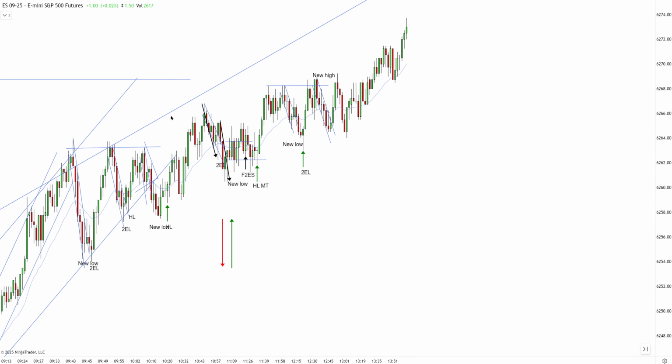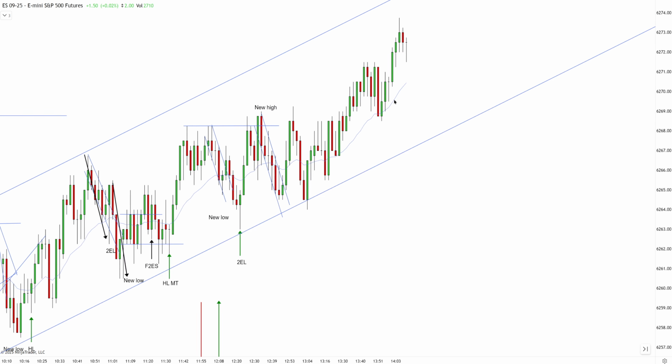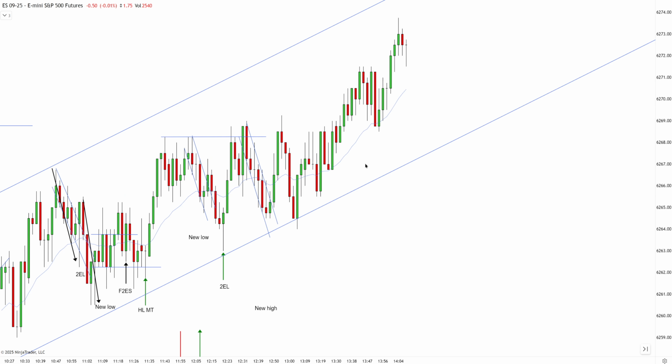So once again, since it still looks structured, I'm going to find a little broader channel, something like this. It fits pretty well. You can see it still looks structured. You're getting some confirmations, and you can use a higher time frame. It looks good on the 10,000 tick chart. So I'm going to play the uptrend as still in play.